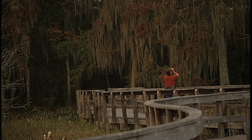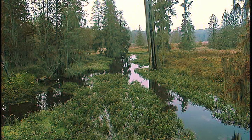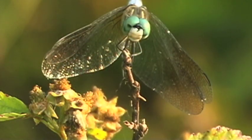You know, it's a really big place with a lot of different trails you can walk around on, and there's lots of wildlife, especially in the spring. You can see all kinds of turtles and the occasional alligator and a ton of different birds and stuff like that. The ecosystem here is really diverse and offers a lot of different stuff.